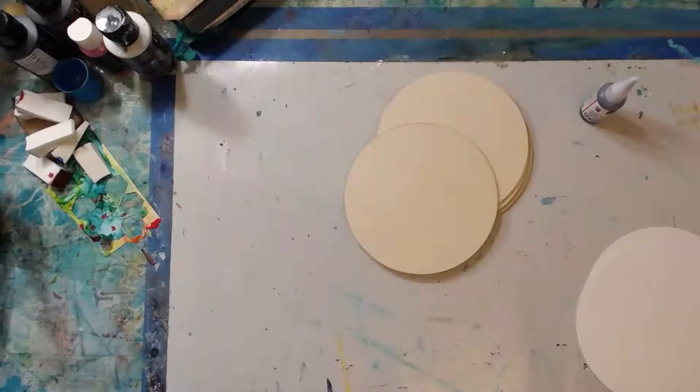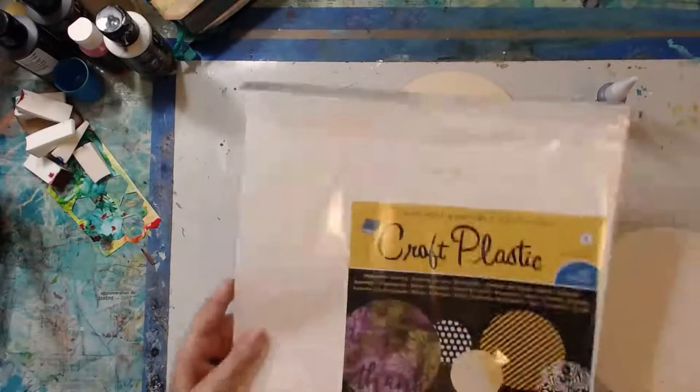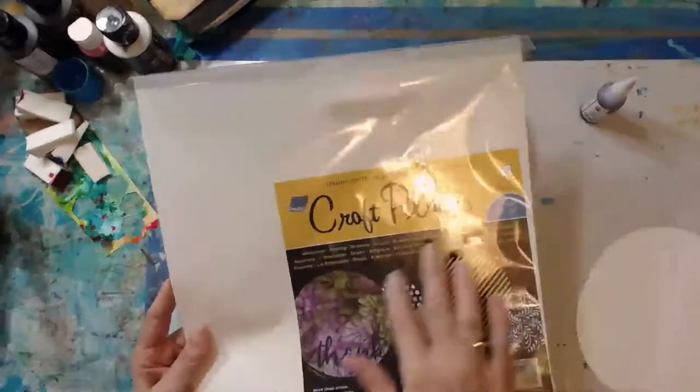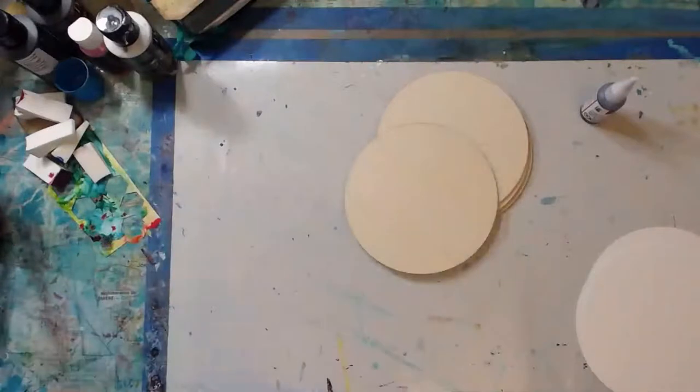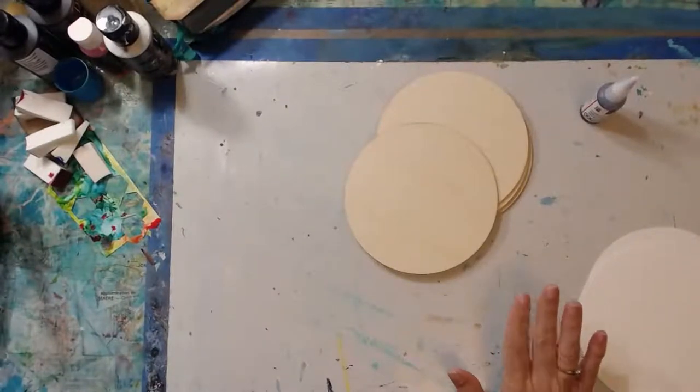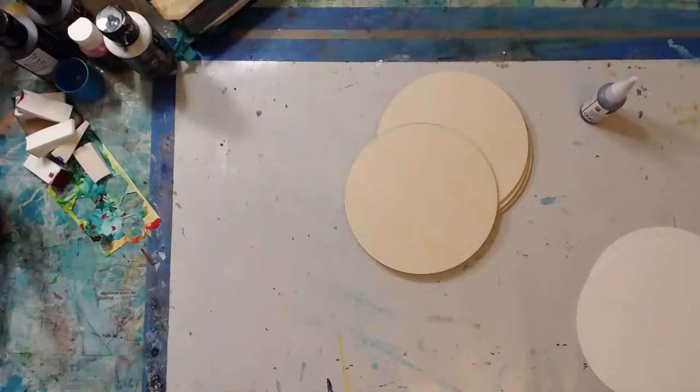Shauna did a watercolor. Well, she didn't do a watercolor. Shauna did the inks on a piece of craft plastic. But again, the same kind of thing. I don't like how it moves. I would rather do the inks on this and the colored pencil for the detail, if I want detail.